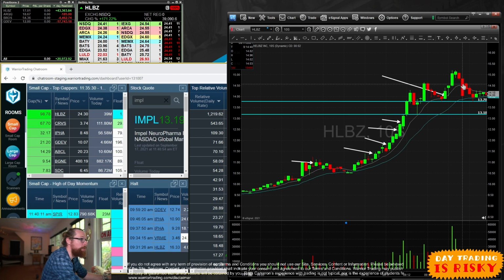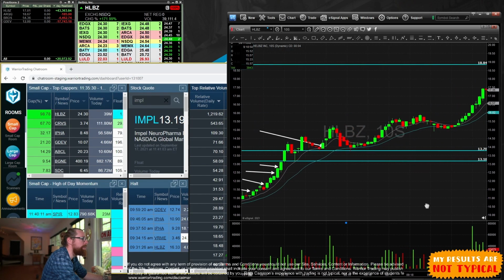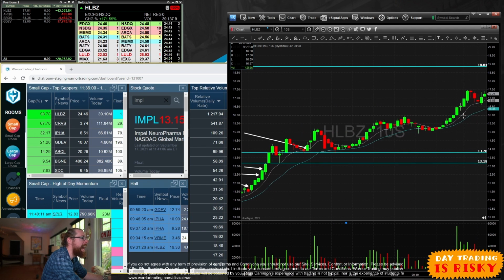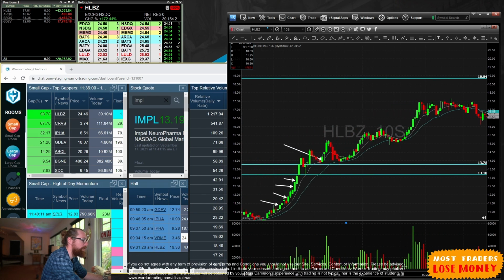I gave back some profit, but I was still green on HLBZ. It then comes back up, and I got back in. We got a move back up through 15.20 up to 15.50. And then it started to open up as we got closer to the bell, all the way to 17.50. It pulls back, and I held 20,000 shares, was looking for the break of 17.50.